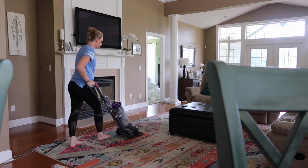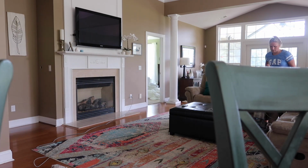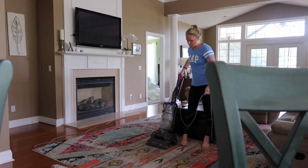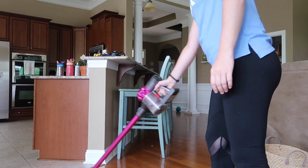Then I go ahead and vacuum this living room rug, and then I get my Dyson cordless vacuum out and I vacuum the hardwoods, mainly from lunch, but I do like a quick vacuum of the whole downstairs.